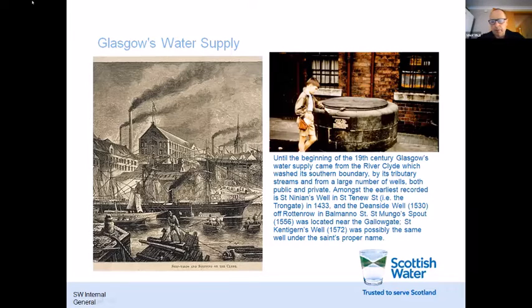The method for extracting some drinking water and water for sanitation from the River Clyde was from official wells. On the picture top right, you can see one of the old wells. They all had names also. People would queue up and use whatever vessel they had to extract water from the well. The well was connected to the Clyde via a network of tunnels. Again, not great, but it was a means of taking water from the Clyde.